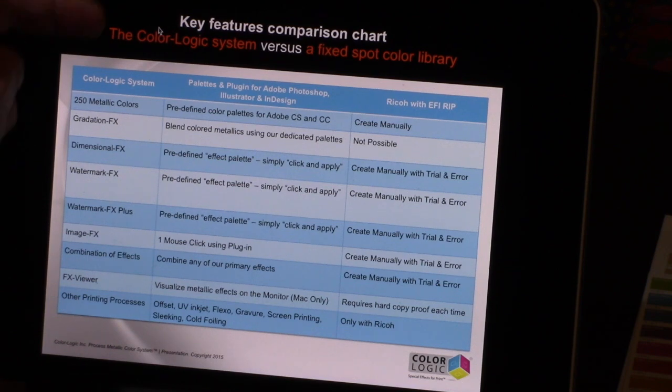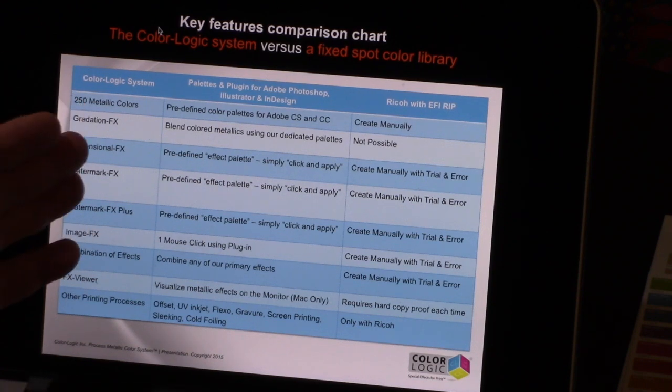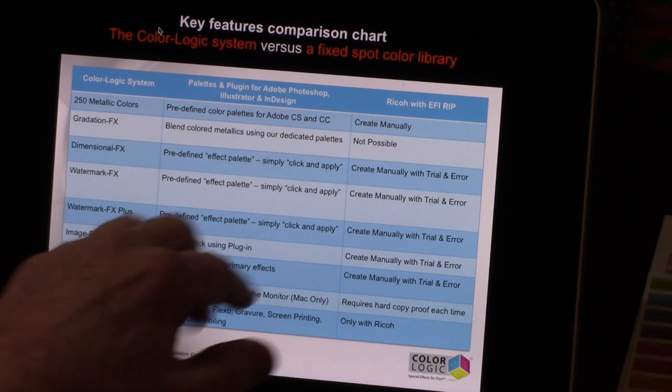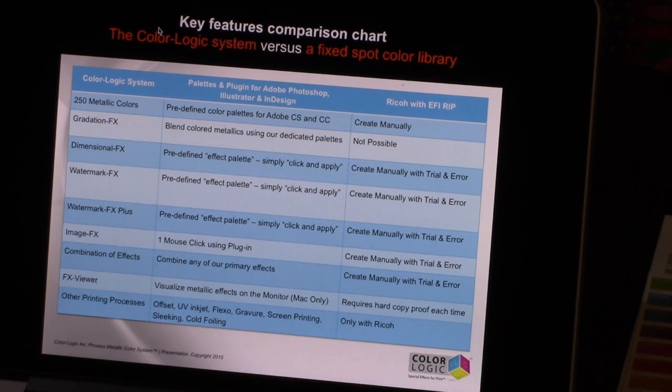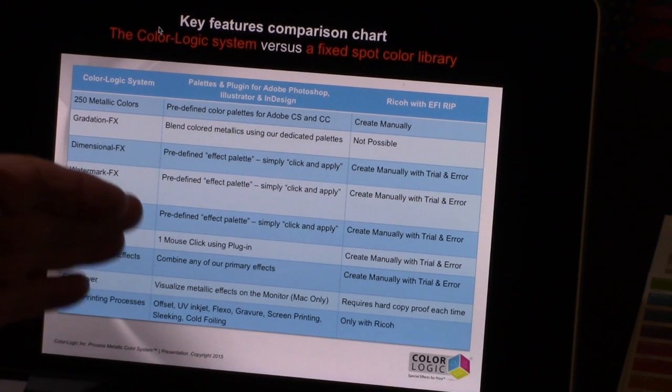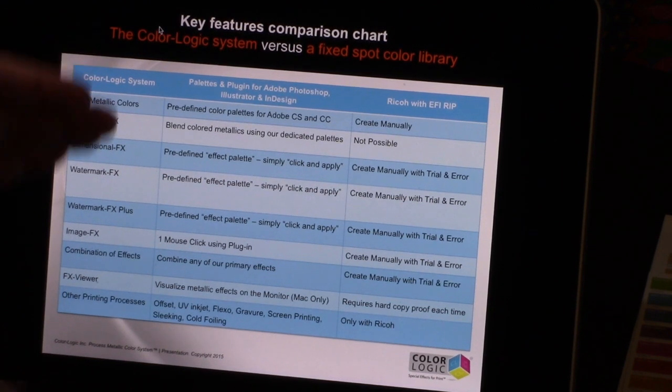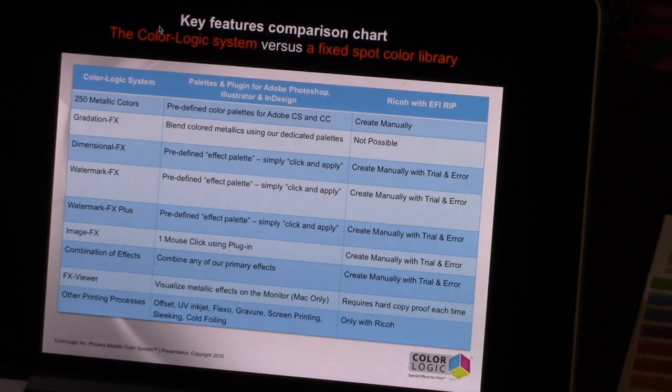So with the ColorLogic system, we get 250 metallic colors, the gradation effects, the dimensional effects, the watermark effects plus image effects, which we can add into images, or we can do a combination of any of our effects. And then we also have the FX Viewer, which allows you to visualize it, so I'll show you that shortly. And the other thing is, the ColorLogic system is compatible with all printing systems that your clients might use.